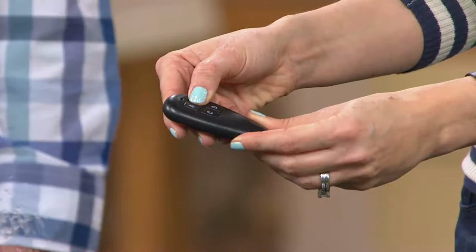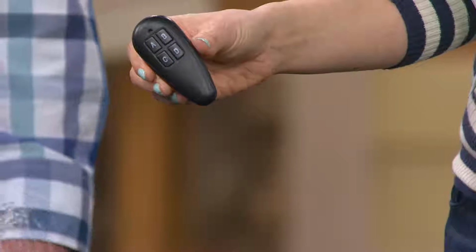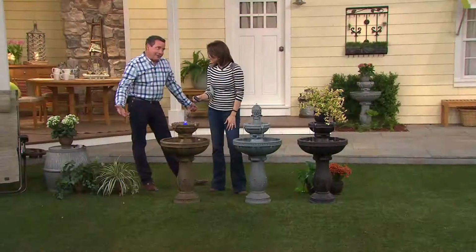I am just going to hit B, and I'll hit it 3 times. So now this is going to come on tomorrow for 3 hours. And that's all you have to do to program it. It's pretty simple. That's awesome.